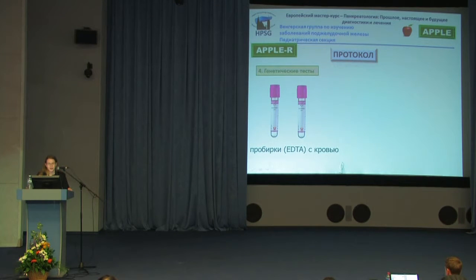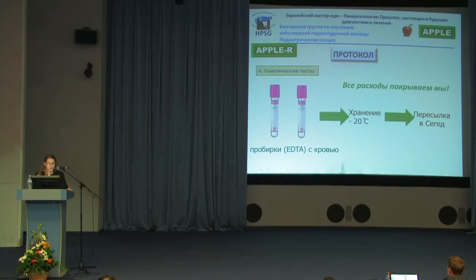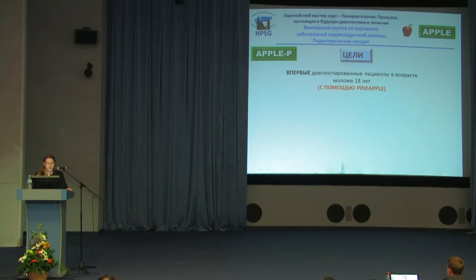As Peter and Ákos already mentioned, we only need 2 citrate tubes of blood for this. It has to be stored at -20 degrees, and it has to be shipped to Szeged. And all costs are covered by us. And now let's see the prospective Apple trial, which collects patients who have newly diagnosed pancreatitis under 18 years.